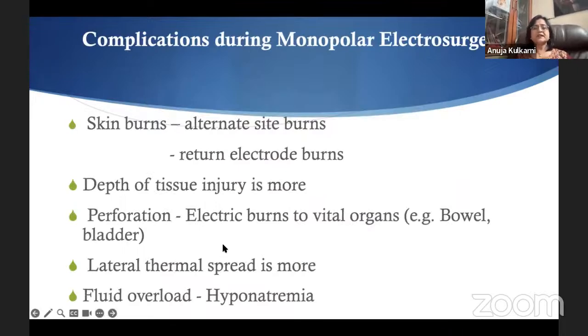Monopolar electrosurgery has been shown to cause many complications. Complications like skin burns at alternate sites of passage of the current, at the site of the return electrodes, can be seen if the return electrode is not properly applied to the patient.